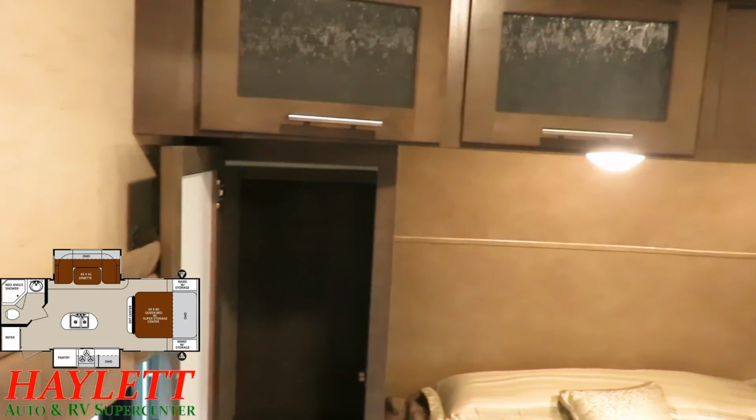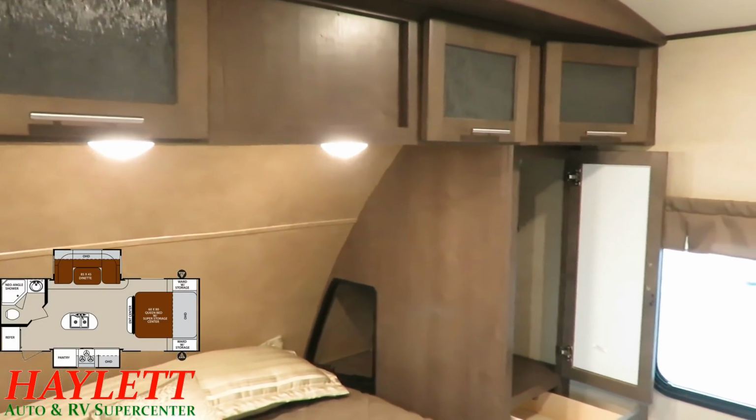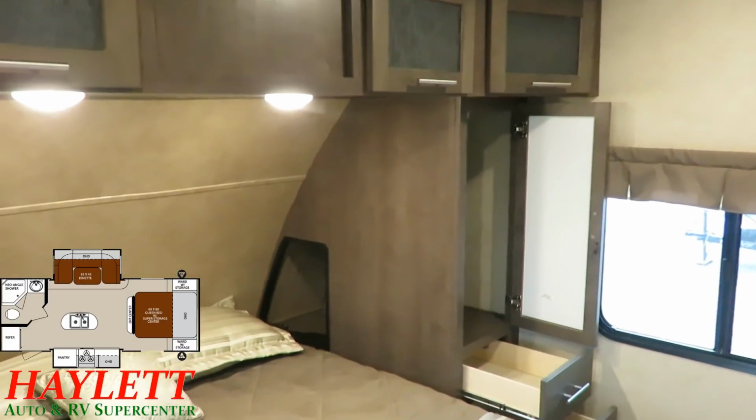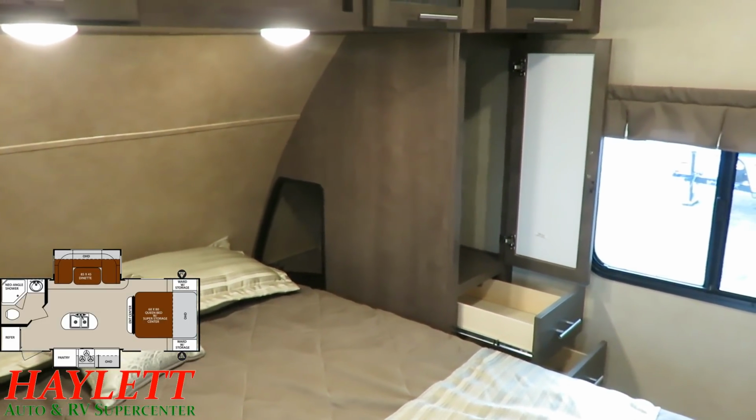Like I said, if you start checking down the list of things that you want in a well constructed RV, this pretty much hits every one of those. Very nice LED lighting package on here. But I love what they did on the little side stand station there.